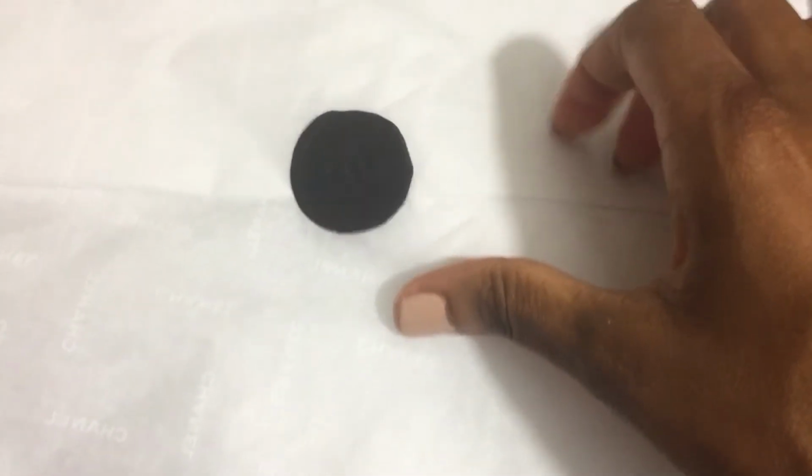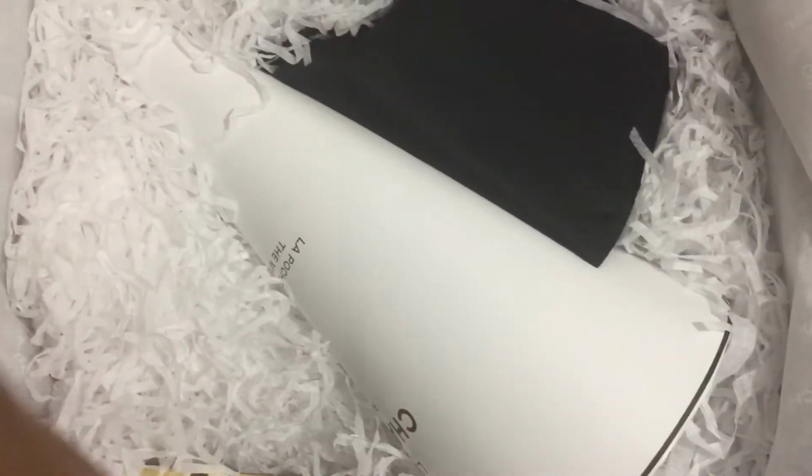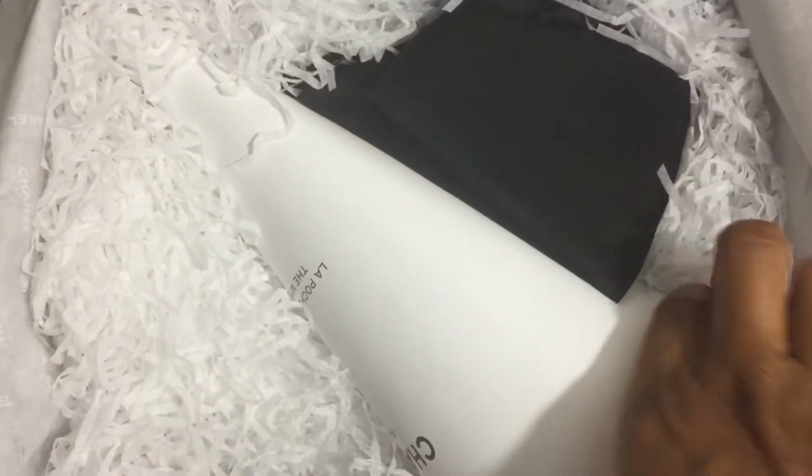Chanel recently celebrated the 100-year anniversary of Chanel No. 5 with a special limited edition collection called Chanel Factory 5. The collection has various pieces that were made to look like the packaging is industrial.